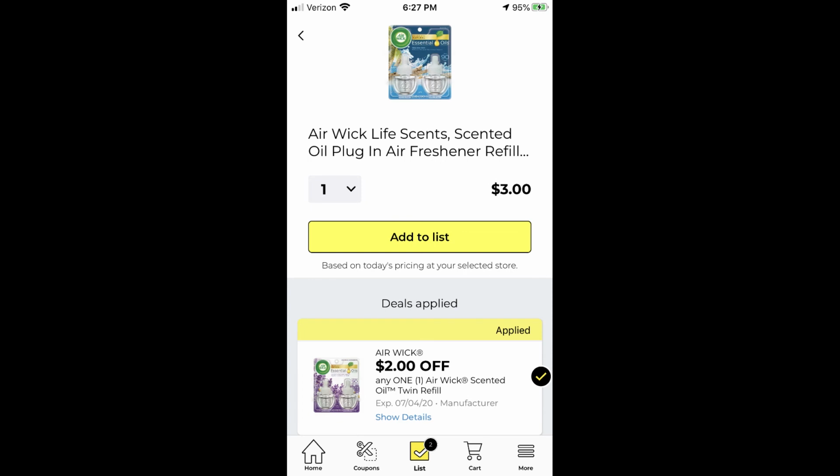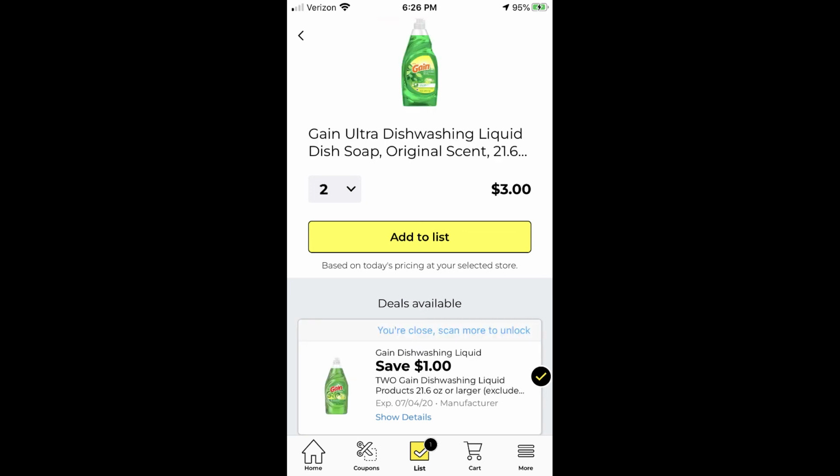And next we have these twin packs of Airwick oil refills. They are $5. There's a $2 off digital attaching, making them just $3. Here's some Gain dish soap. They're $2 a piece. You pick up 2 of them. You get to save $1 off 2, making them just $3 for 2 or $1.50 each.